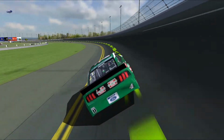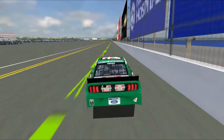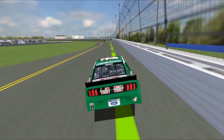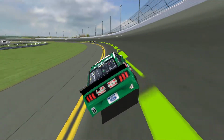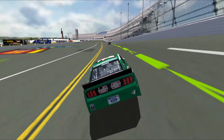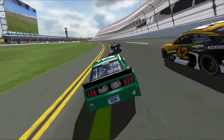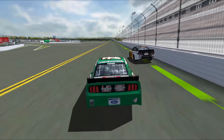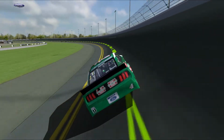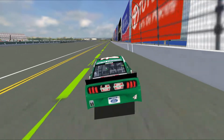The race will end under caution if we get a caution at this point. So Denny Hamlin's gotta hope that Kevin Harvick crashes out. Kevin Harvick coming to 2.5 laps, or coming to 2 to go. Two to go for Harvick. One and a half laps to go for Kevin Harvick.